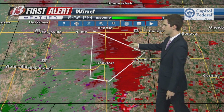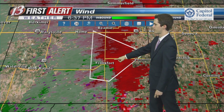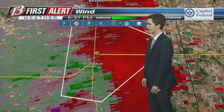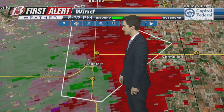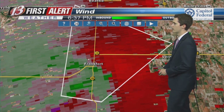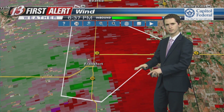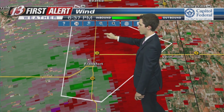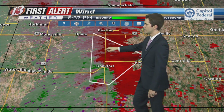Again, rotation is not very impressive. If there were to be something, I'll take a closer look here. It would be very near or over Frankfurt. Again, not saying that there's a tornado over Frankfurt right now, but if we're going to see that, it would be in that general vicinity right there along Highway 99 nearing Frankfurt. So if you're in Frankfurt, go ahead and stay in your storm shelter. We'll stay with you here as the storm continues to lift to the north past town. But again, it's a tornado warning that does continue here.